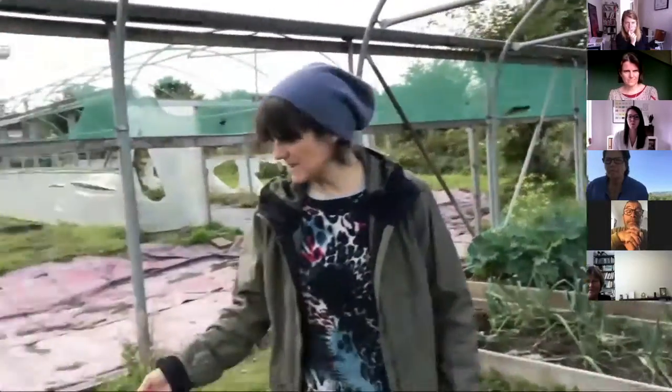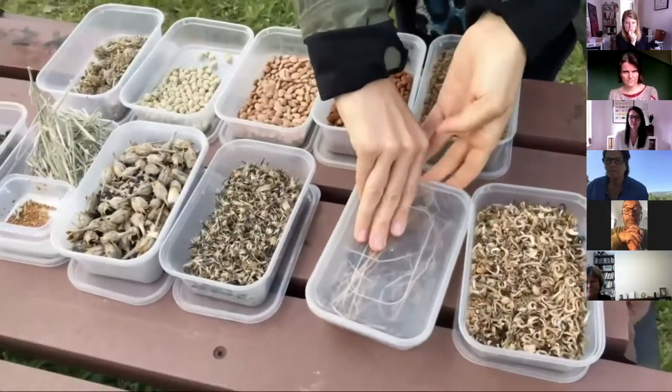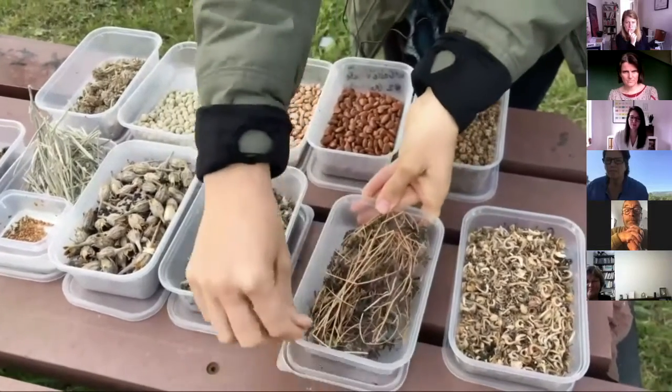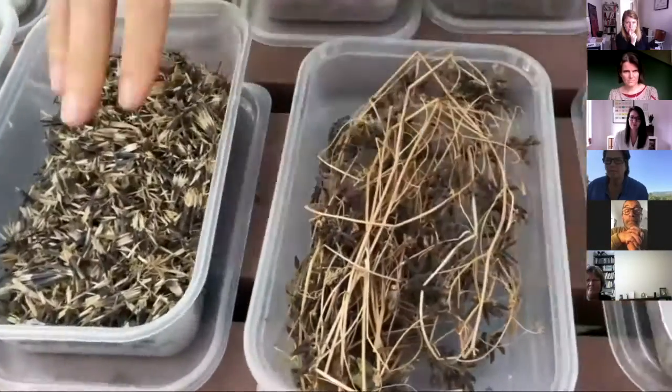So I'll show you some of the seeds that we've collected from the site. These are all flowers, so that was the vetch that I showed earlier. That's calendula, that's a French marigold. They're both called marigold, but that's pot marigold and that's French marigold.